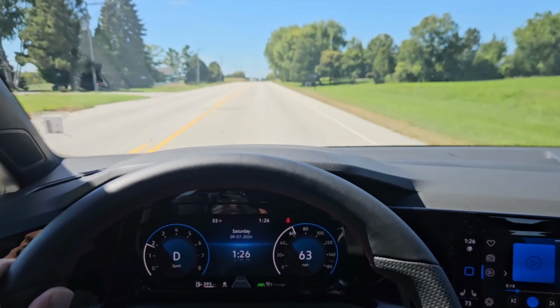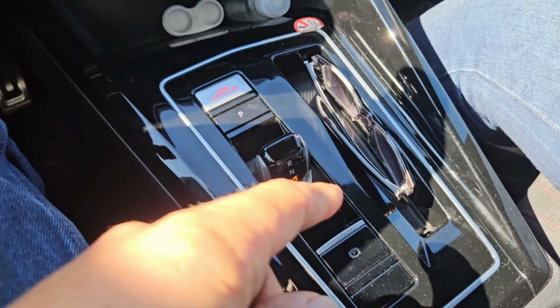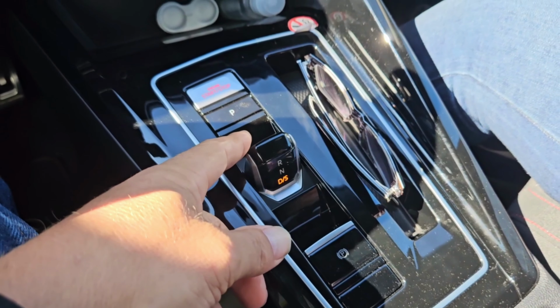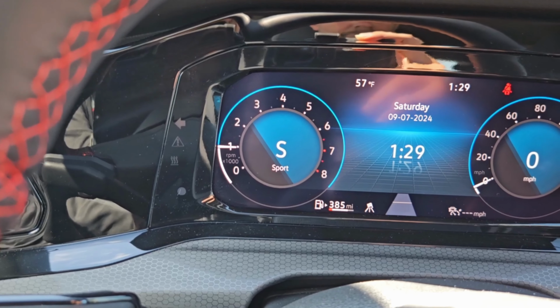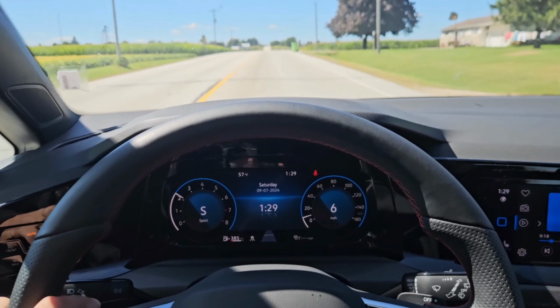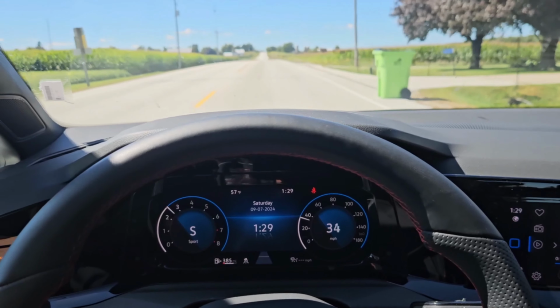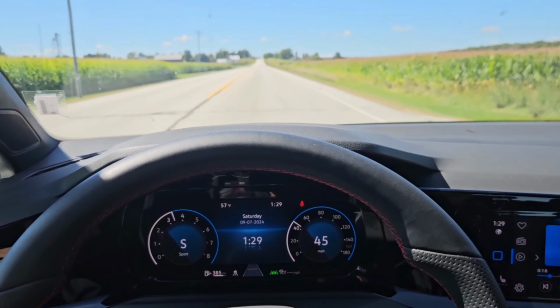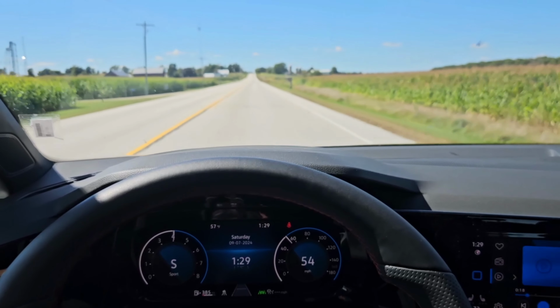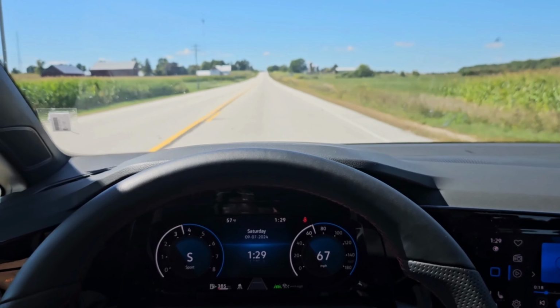Now, if you're looking for a little bit more sports car feel and you want the transmission to shift a little bit differently, you can press the shift lever back into sport mode, and now we'll accelerate moderately, and you can see the RPMs come up a bit more. When you're in sport mode also, the exhaust has a tone to it that tells you, hey, I'm a little sports car.